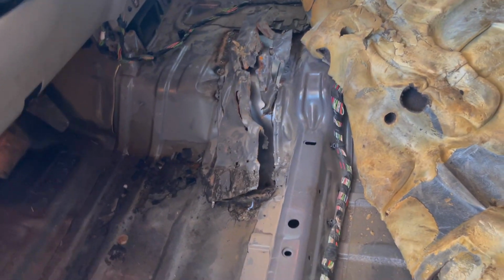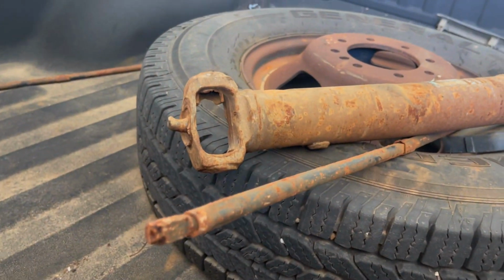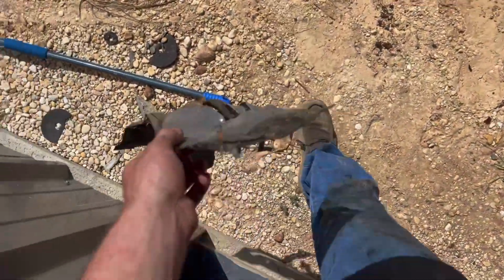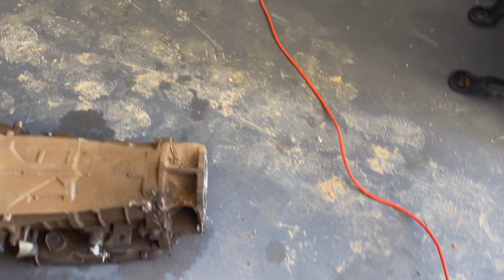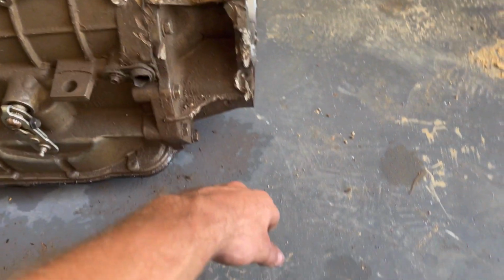That is the floor pan. The front drive shaft exploded. I believe the rest of it's back here, yeah. That double cardan joint exploded on the front drive shaft. Thing came up through the floorboard. Absolutely shattered the transfer case. There was like nothing left of the transfer case, and it took off a lot of the webbing and stuff on the tail end of the 68RFE.